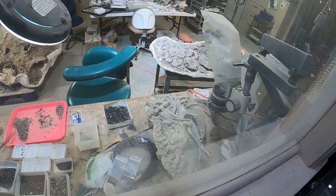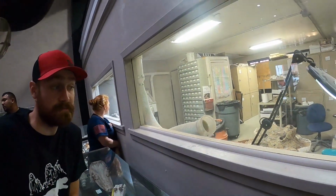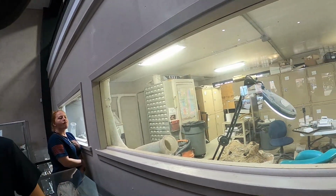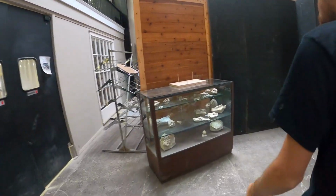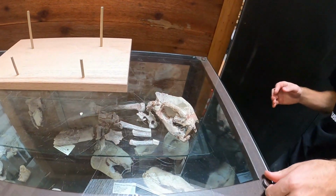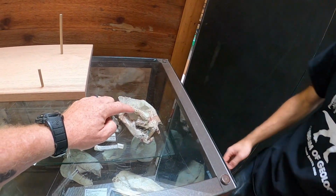So that is from an oreodont. Now oreodonts, I believe, are from the Miocene. That is after the dinosaurs went extinct, and it is a mammal. We have some more oreodonts in this case over here. The best way I can describe them is they're like a hog mixed with a deer. Really interesting. It looks more like a Predator with the teeth like that.